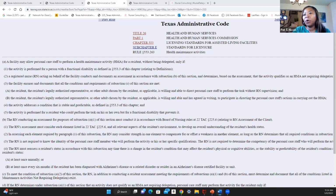Okay. Number 4, the activity addresses a condition that's stable and predictable. Very, very important words when it comes to delegation or HMA: stable and predictable. In the delegation world, which is my place of comfort, we talk a lot about insulin. If somebody is coming in with a blood sugar of about 170 every morning and about 98 every evening, that's kind of stable and predictable.